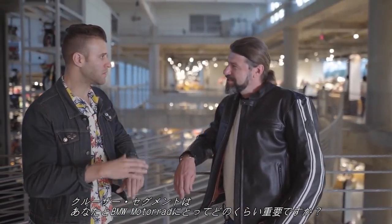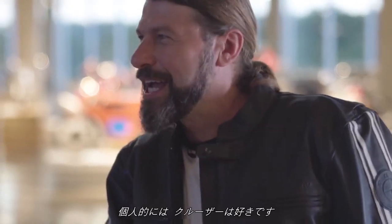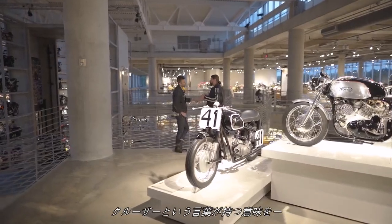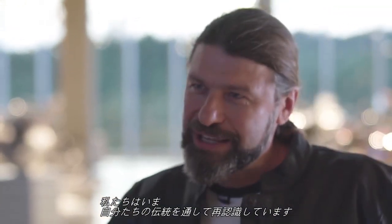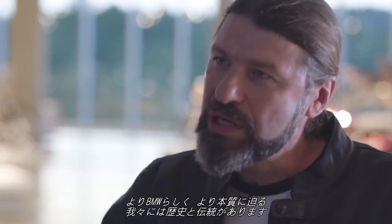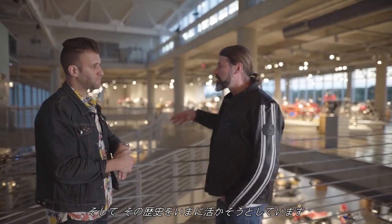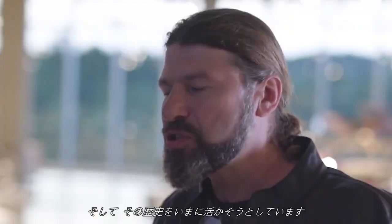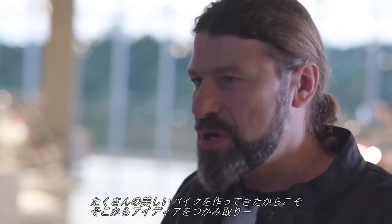How important is this cruiser segment to you and to Motorrad? I mean, personally, I love cruisers. What does the word cruiser mean? We are doing heritage. That's more authentic to BMW. These companies with a long tradition and a long heritage try to pick their own heritage into today's world. And this is something we also do now. We've done so many beautiful motorcycles, and so we grab these ideas and try to transport them into today's world.